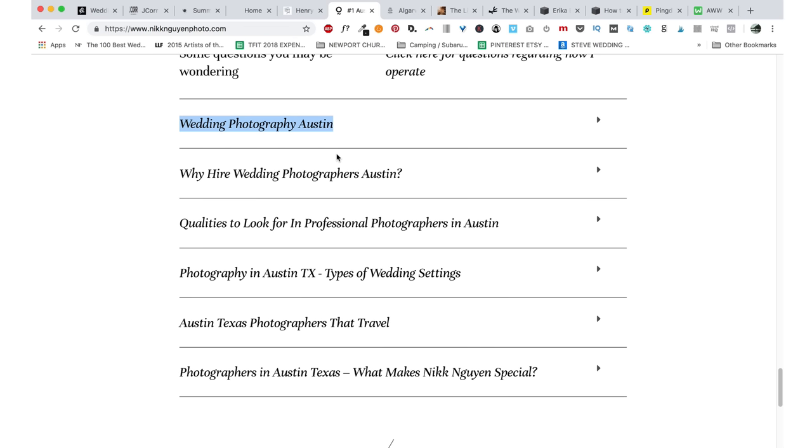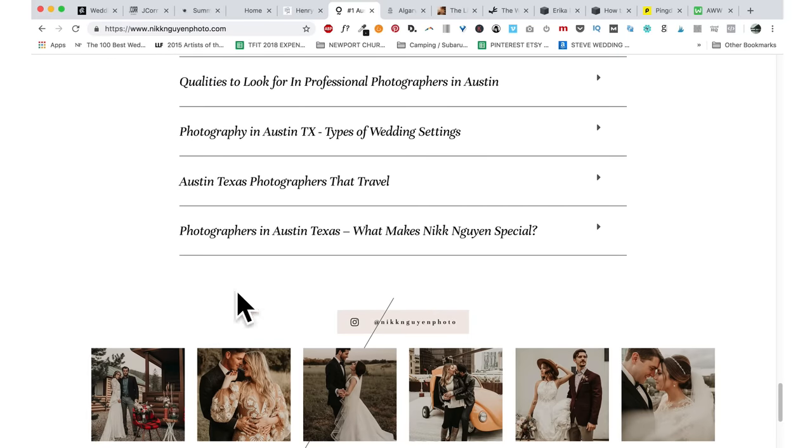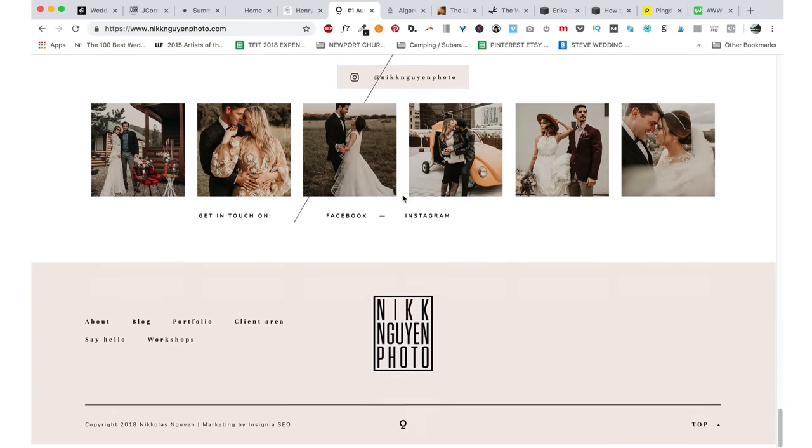Sometimes Google will say, this looks suspicious. He's mentioning Austin in ways that it just doesn't work. And so they might actually penalize him, or they might not. So that may or may not work for him, but definitely having your keywords somewhere on your website makes a big difference. He's going to do better than if he never mentioned Austin, Texas.